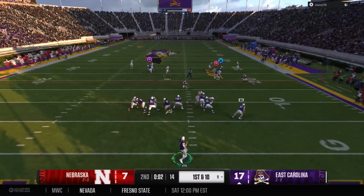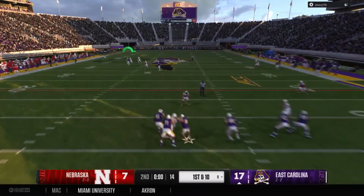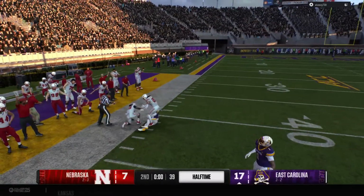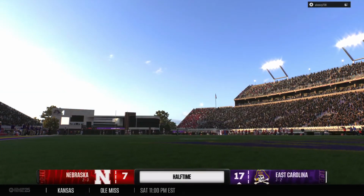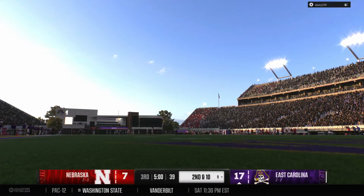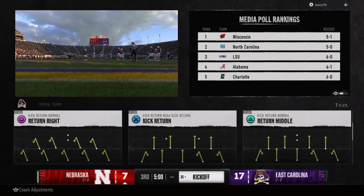Wants to throw on first down off the play fake. Oh, he's going to try to hit him over the top. Incomplete. He took a shot on the final play of the quarter and couldn't quite find his man. First half in the books. Time now to join Kevin Connors in our halftime update.